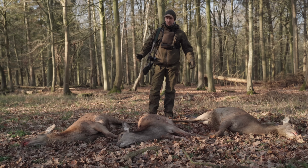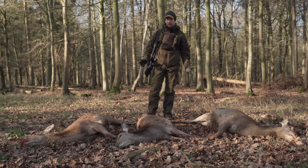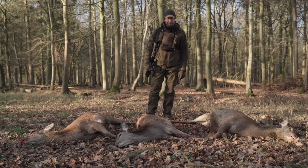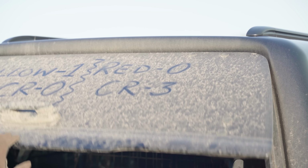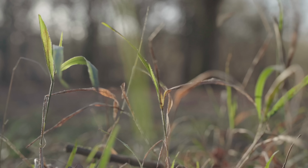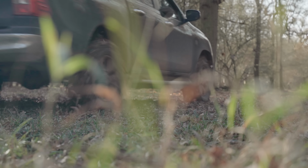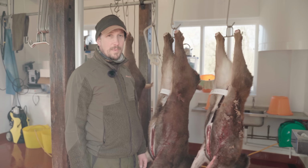And so from this morning, obviously not getting a chance on those fallow really, to getting three reds down, that's quite good. So we'll head back to the vehicle, get these picked up. Okay, so another three in the larder. Obviously turned out quite a good morning in the end after the frustration with the fallow.